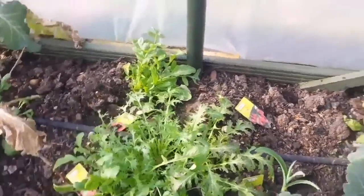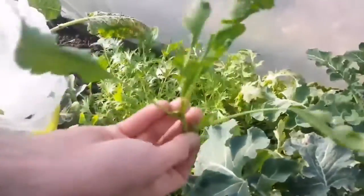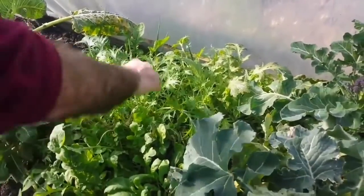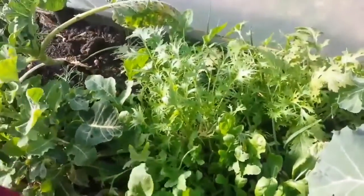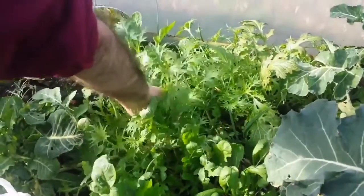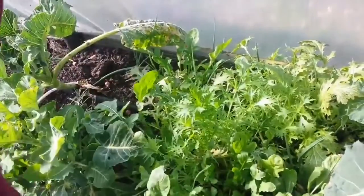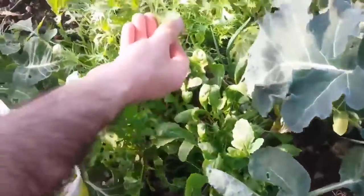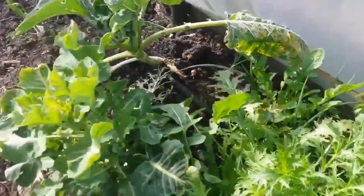Now more here of the Persian cress. I take the stem because it may go to seed, so I just don't want that to go to seed. It's getting warm. The air, you can feel it in the atmosphere. Oh, look, rocket, beautiful rocket. This is a mixture of the seeds I bought from CN Seeds. I have the individual ones, but I also buy mixtures. The mixtures already have whatever you need. Again, oriental leaves, Mizuna. This is the mustard. Very nice to eat.